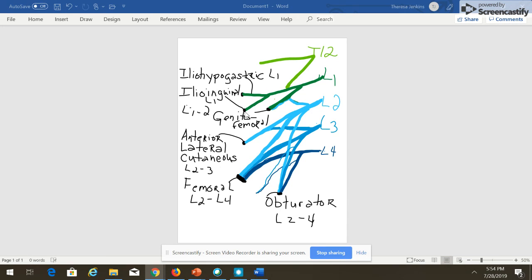Now, our lower or inferior branch of L1 is the ilioinguinal. And the ilioinguinal also supplies the internal oblique and the transverse abdominal muscle. So both iliohypogastric and ilioinguinal are branches of L1. They both supply the internal oblique and transverse abdominal muscle. The difference is that the iliohypogastric supplies the skin of the pubis and the gluteal region.